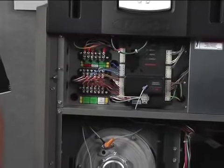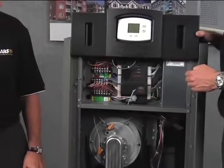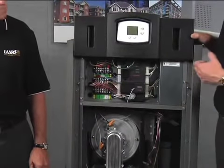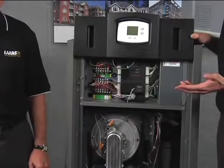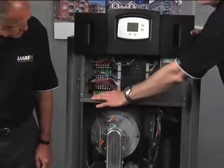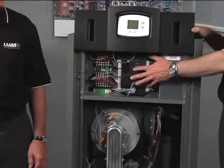So when the boiler is connected primary, secondary, or through a low-loss header, the system sensor can be connected easily to the boiler. And then finally, if you're doing a retrofit and there's already an existing building automation system on site, the building automation connection exists on the boiler here. So it's not necessary to use the lead lag functionality that we have in the integrated Laars controller. You can use the existing building automation system if you like.